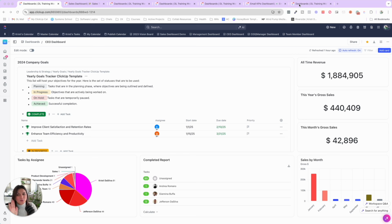So we're going to start with the CEO dashboard, which is really like an executive level dashboard. But note, these are just some quick visual examples of the type of things you can add. Of course, absolutely make this your own.